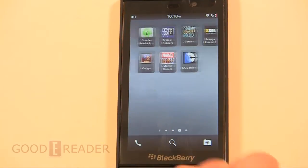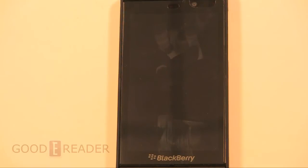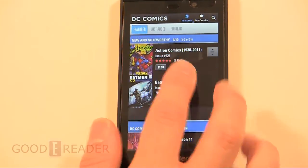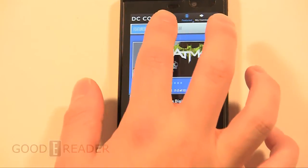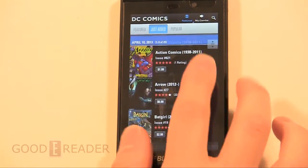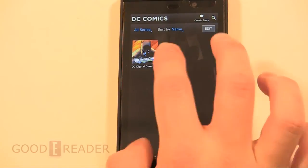The next one that we'll look at is DC Comics. Now, this is more like the Marvel version, but it's just focused on DC. So you can see that the interface between comiXology, Marvel, and this is pretty good. All of the apps, again, work perfectly on the BB10. Some small lag here and there, but the experience is the same type of experience that you would see on a native Android device or iOS device.